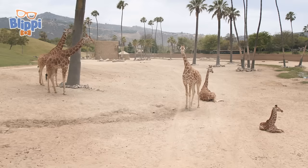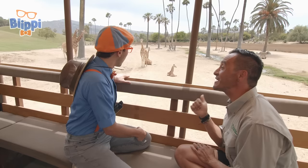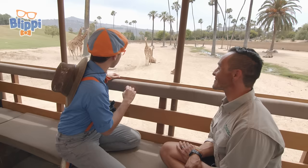Ooh, it really is a baby. How tall is the giraffe? Oh, well, you know, they can grow throughout their lifetime, actually. So she is about 6 feet at the moment, but she's going to keep growing. This is the tallest mammal on planet Earth. Whoa! This baby giraffe is a baby, but it's as tall as me. That's pretty amazing. Wow, you're so pretty and so tall.